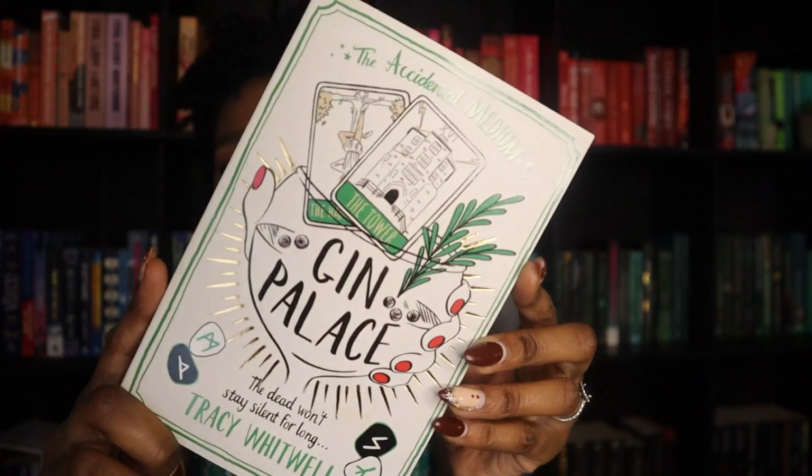It took a little bit of searching, and I'm kind of worried because I've got really, really thick books this month, but let's hope that I can put out enough time for me to actually sit and read this book. So firstly, for a cozy mystery, I've got Gin Palace. This is the cover, and this is by Tracy Whitwell, and it says the dead won't stay silent for long, and this is the second book in the Accidental Medium series.